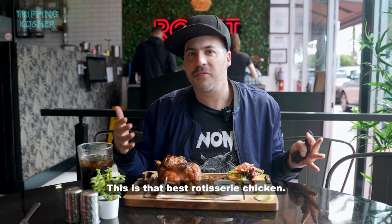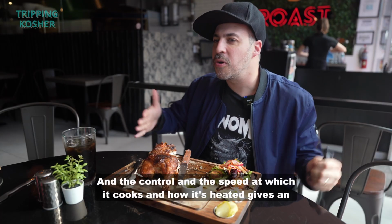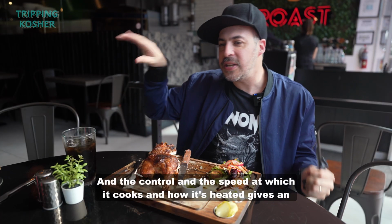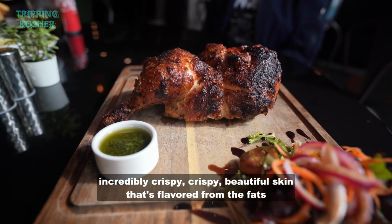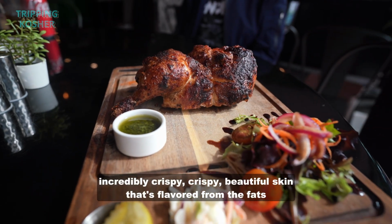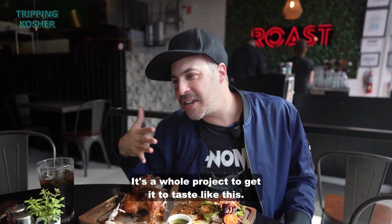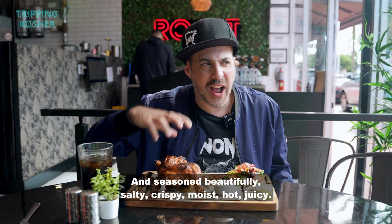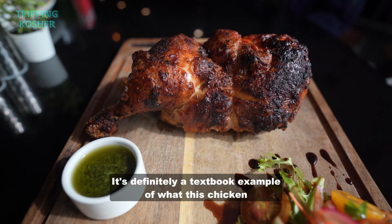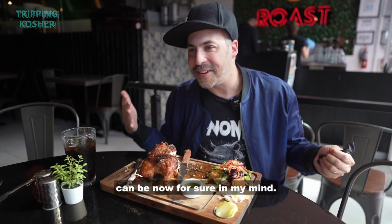This is that best kind of rotisserie chicken. That oven is gorgeous, that fire is hot, and the control and the speed at which it cooks and how it's heated gives you an incredibly crispy, beautiful skin that's flavored from the fats when it hits the fire and makes the smoke. It's a whole project to get it to taste like this, and seasoned beautifully. Salty, crispy, moist, hot, juicy. It's definitely a textbook example of what this chicken can be, now for sure in my mind.